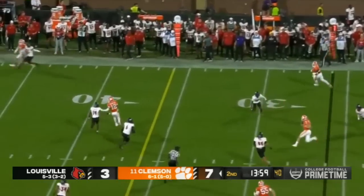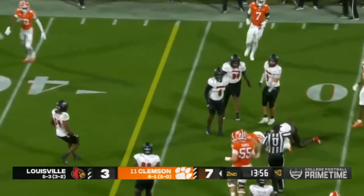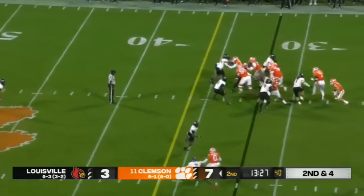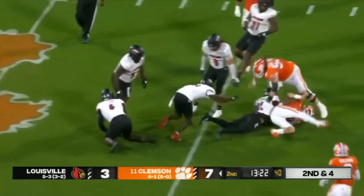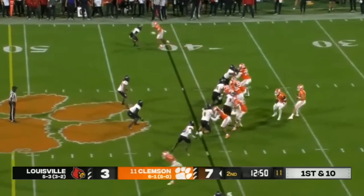On the move, Klubnik. Faked a little check down to film. Use them. You're a good scrambler. There he goes again. Great ball fake. Klubnik. Boy, he doesn't slide. Gets picked. Accuracy is just going to enhance his overall game.